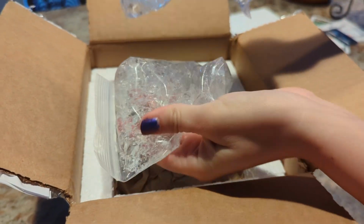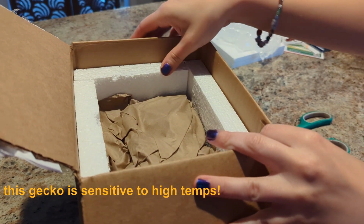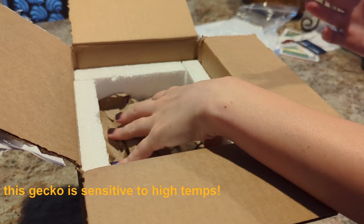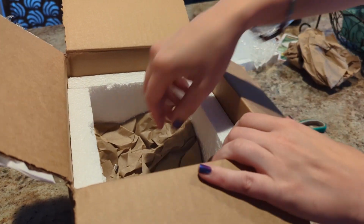I guess this was like a cooling pack that they put with it so it wouldn't get too hot. And then if they ship it during the fall or winter, which depending on where you live, they don't always ship during the winter for obvious reasons, but sometimes they'll include a heat pack.